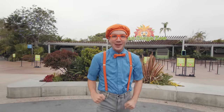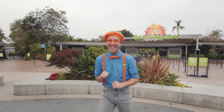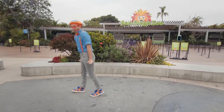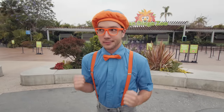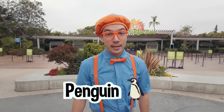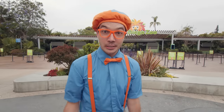Hey, it's me, Blippi. And today, we're here at the San Diego Zoo in San Diego, California. Can you guess what animal I'm pretending to be? I'll give you a hint. They like to waddle, and they live in the snow. Good job! A penguin! Well, I'm so excited to be at the zoo because today we get to see all kinds of animals. Let's go!